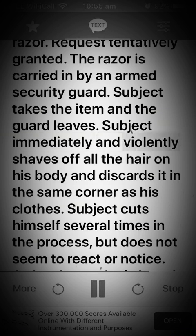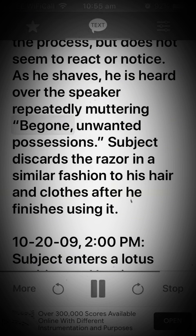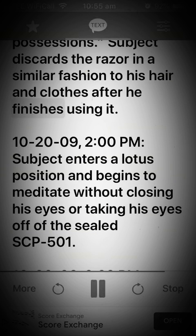Subject immediately and violently shaves off all the hair on his body and discards it in the same corner as his clothes. Subject cuts himself several times in the process, but does not seem to react or notice. As he shaves, he is heard over the speaker repeatedly muttering "begone, unwanted possessions." Subject discards the razor in a similar fashion to his hair and clothes after he finishes using it.